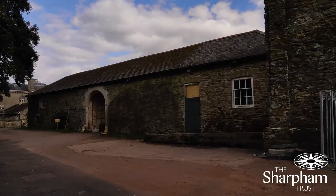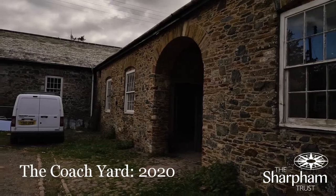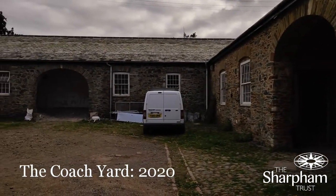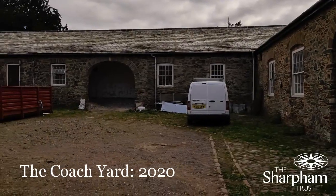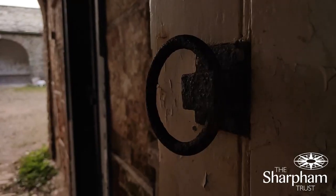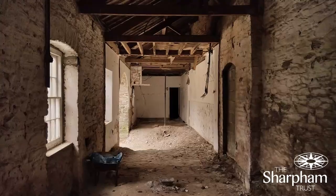It's a courtyard building, a fairly formal courtyard on 4 sides. It's built in various phases, and the north wing's the earliest wing, which is probably built at the same time as the main house in 1770s. It was a stable block, housing for people looking after the horses, and a coach house.